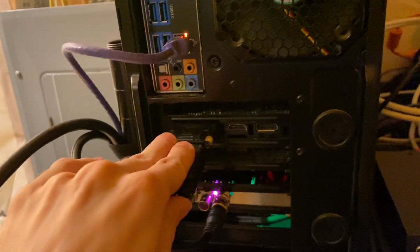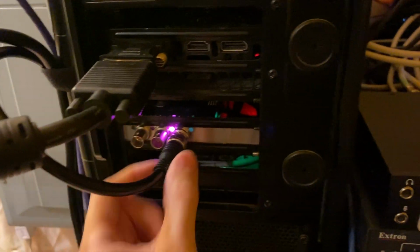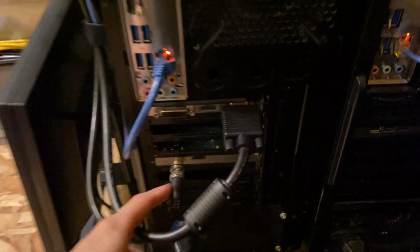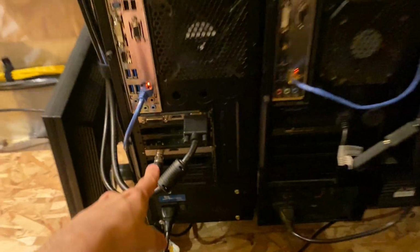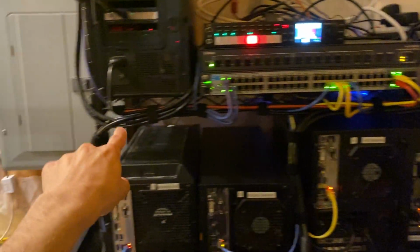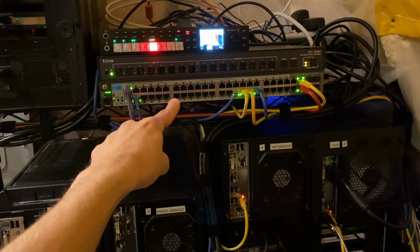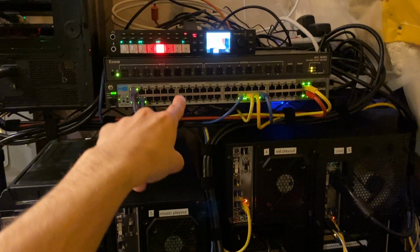Each one of these PCs gets, so here's the VGA for the control monitor. Here's Ethernet. And then here is SDI into a Bluefish card. This PC uses a Bluefish card. This one uses a Blackmagic card. You can see VGA is all routed, and then everything is all Velcro tied into this switch. This also has the DSCP QoS on it.